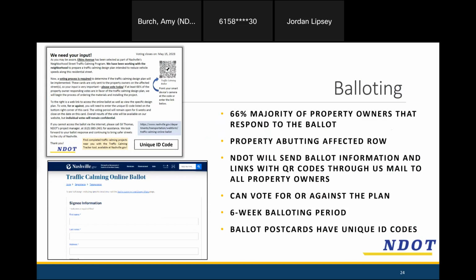So we send these ballot cards. They're similar to the meeting cards. They have the QR codes that give you access to the online ballot. It also has a phone number, so if anyone who receives the card has limitations to voting online, they can reach someone at NDOT who can guide them through that process to vote if needed.